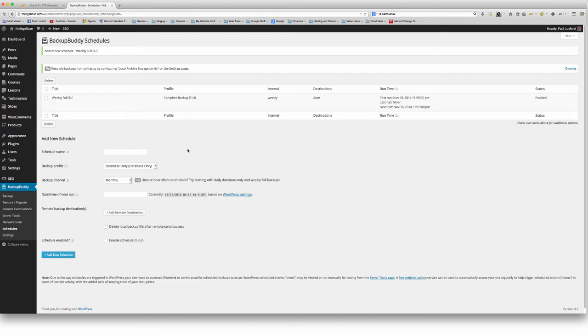So basically what that's going to do is the Backup Buddy plugin will take a backup of the website and the database every week, forever, until I end the schedule. So it does it automatically. I don't even have to think about it. I don't even have to come in and do the backups.